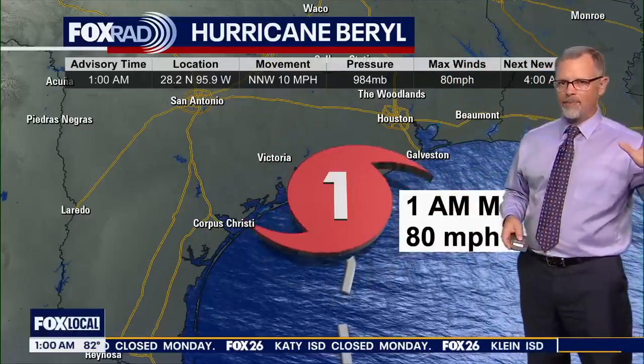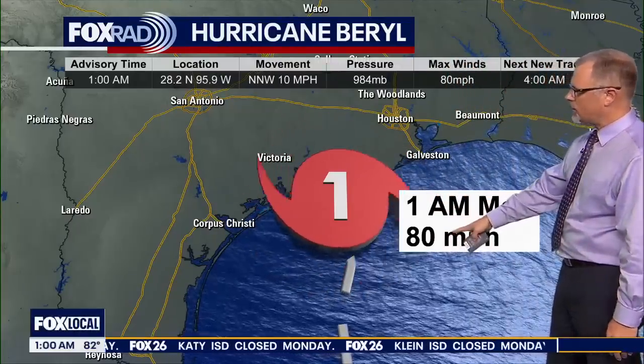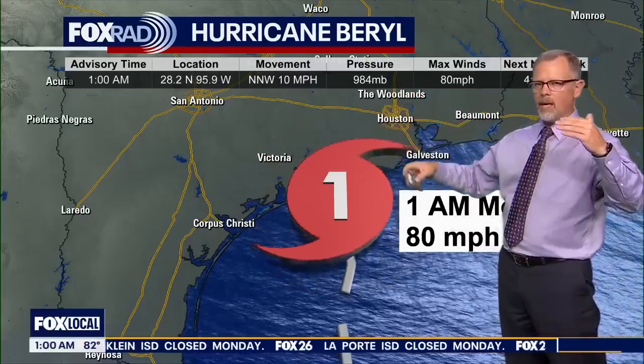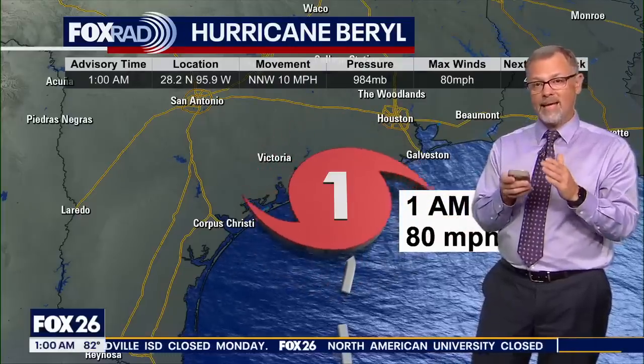The 1 a.m. update has the winds increasing now to 80 miles an hour, and the pressure has dropped a little bit as well. And those are signs, again, of a strengthening system. What is the really good news, though, is that there's not any water left for this to keep strengthening. But I think it's going to maintain its strength for a little bit longer as it begins to move over land.